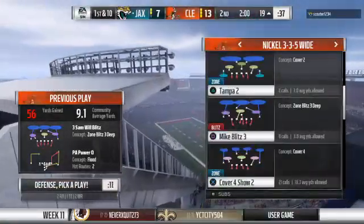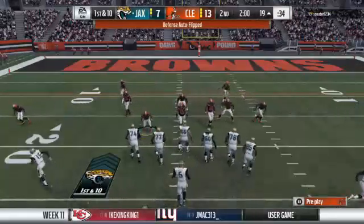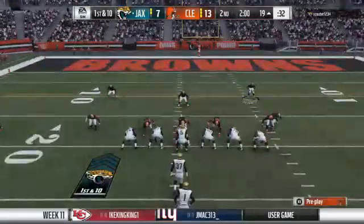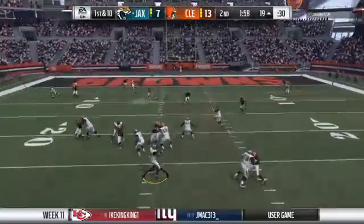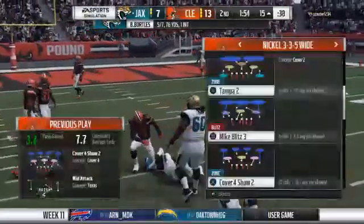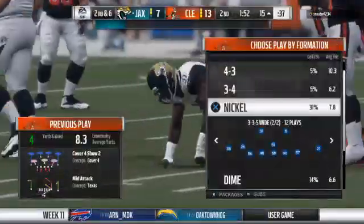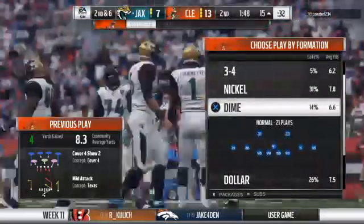2 minutes remain here in the first half. More from Cleveland after this. Bortles now on first down. Got a man over the middle. It's Williams. And on this one, he'll get to the 15, right at the 15-yard line. 4 yards on the pickup, and that'll make this a second down.